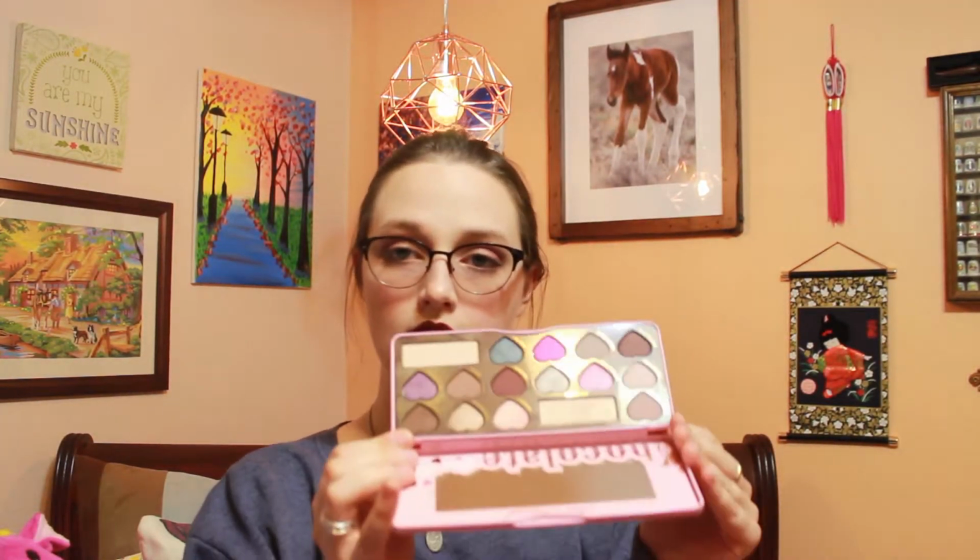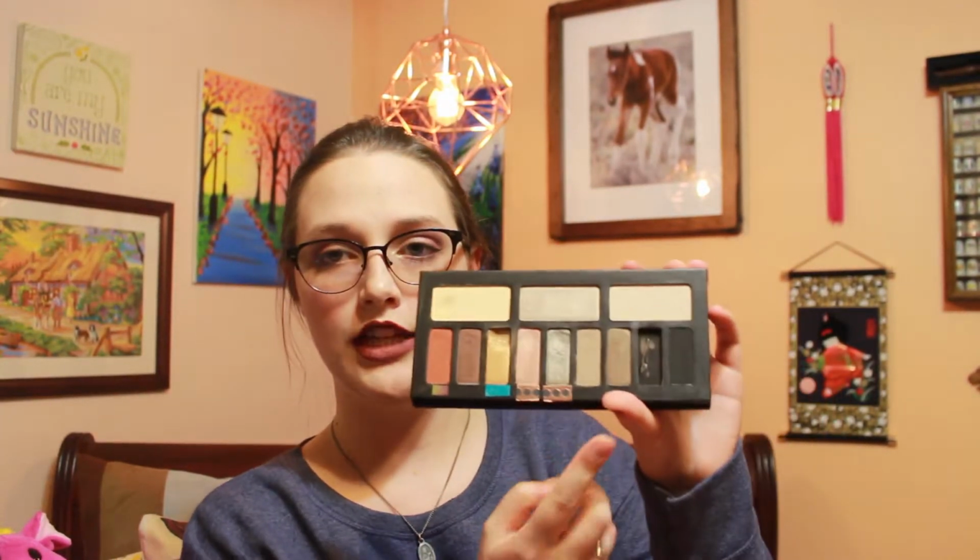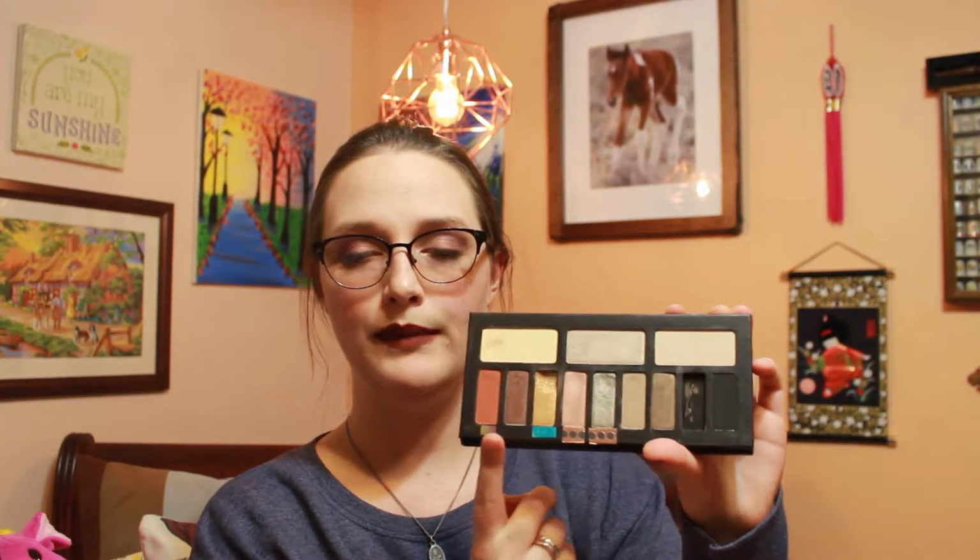So for the first week, I will be using the Chocolate Bonbons palette. Try not to blind you. I haven't played around with this one too much, so I'm excited to kind of experiment a little bit more. And then the second week, I have the Monarch palette from Kat Von D, which she discontinued, which I think is a shame. Anyway, I have shadows that I'm working on panning over here, mainly.